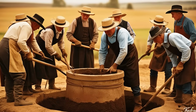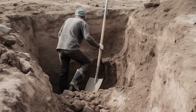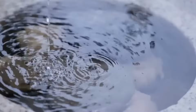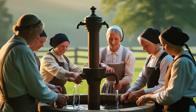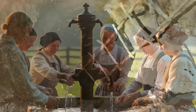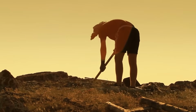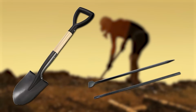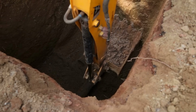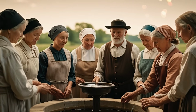The whole process can take several weeks or even months, depending on the depth of the well and the soil conditions. But every bit of effort pays off, and in the end, the community has access to fresh, clean water from beneath their feet. These deep wells are often dug by hand, using simple but effective tools like pickaxes, shovels, and digging bars. While modern technology might have made these tasks a whole lot easier, the Amish stick to tried-and-true methods.